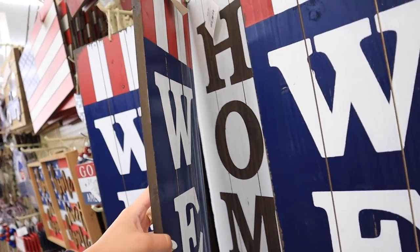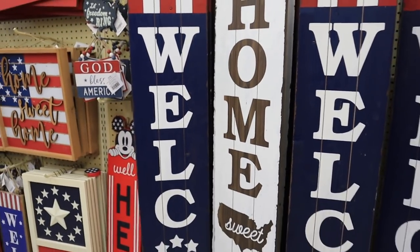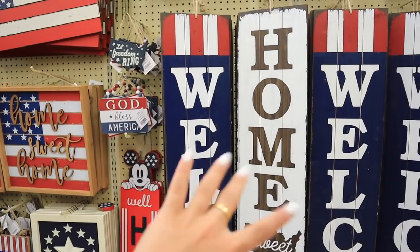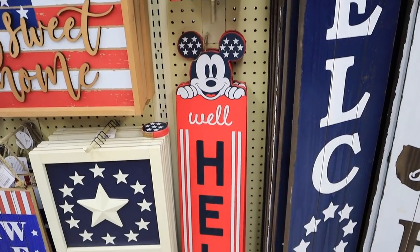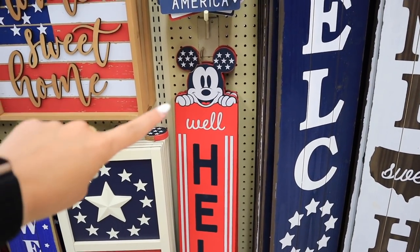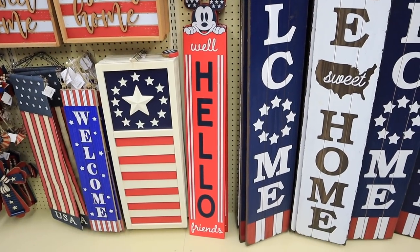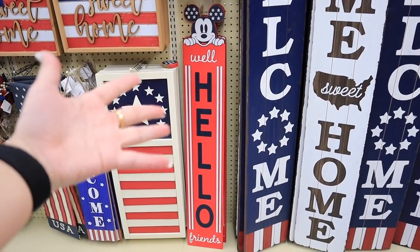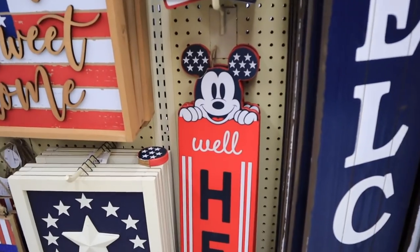Oh yeah, okay, so where it says welcome, the 4th of July on one side, this is what's on the other side, and this is $30, but this is all 50% off. I really love this Well Hello Friends sign with Mickey Mouse, Americana Mickey Mouse. If you are new here, then you wouldn't know that I worked at Disney World for 6 years, I think. So I love everything Disney and Mickey Mouse.